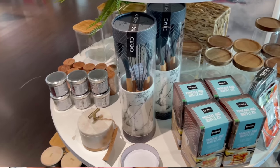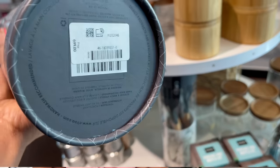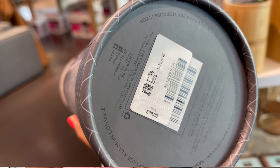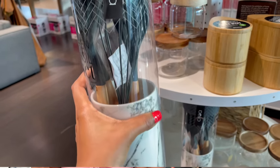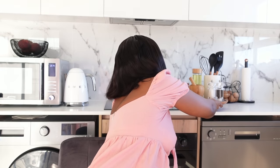I wanted something white. So when I saw the wine cooler, I was like, if I don't tell you this is a wine cooler, you will not know. If I say this is a utensils holder, you will believe that. So I got that and I put my utensils in it, and I think it looks gorgeous. It is marble, it is so heavy. Love it. Okay, and then I got these from, this is a cake stand. Let me lift it. I hope I don't drop everything. Okay, let me put this.